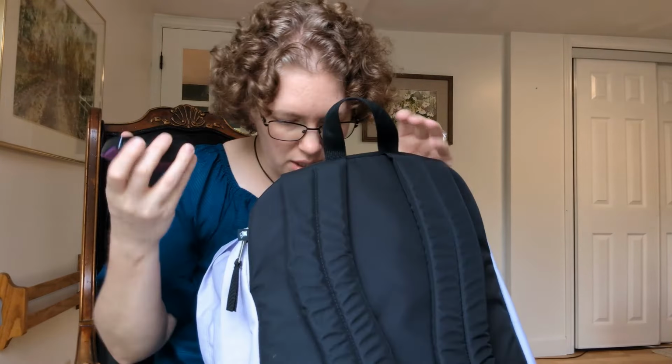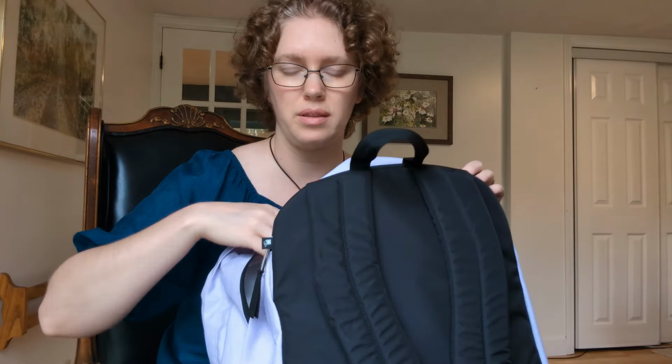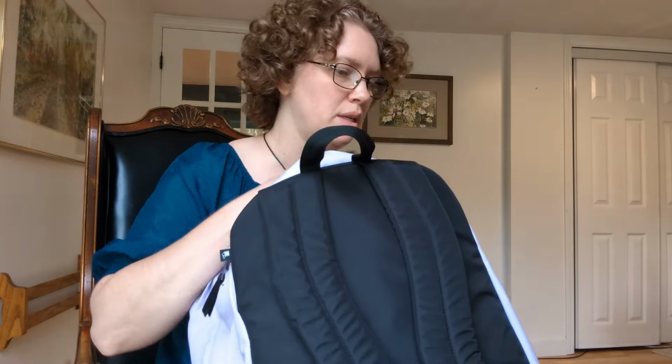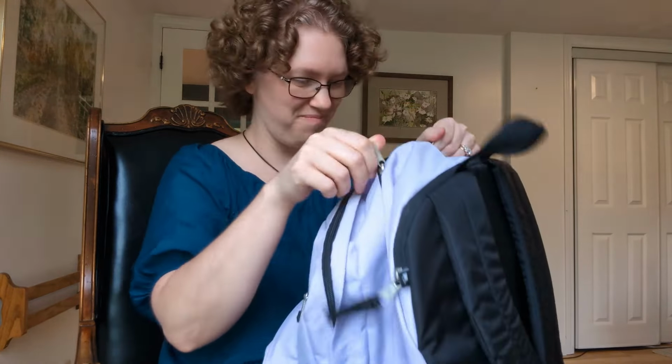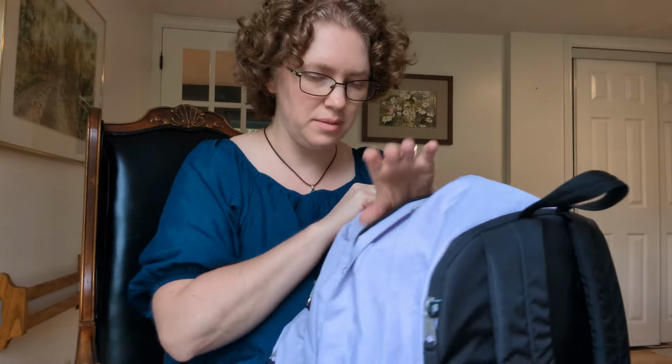And down in this section, what else do I have in here? Randomly, I have an elastic, and I don't know why that's in there. And then I have the mouse. Usually the mouse and my power cord sit in this section along with the laptop in the back section by itself. That's the big section. Moving on to the slightly smaller front section. And again, I love that I always know where things are.